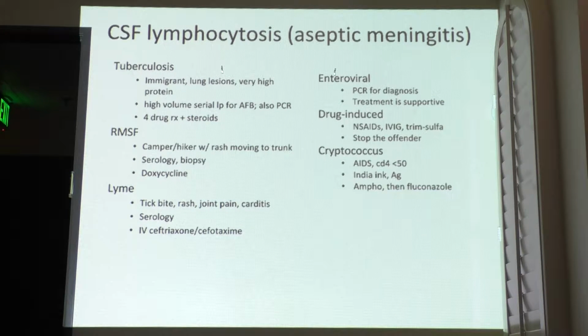Okay, so if you have a lot of lymphocytes, you think about aseptic meningitis, but you also think about TB. And you guys know how you diagnose TB in the CSF? You do an AFB smear and an AFB culture. It takes about 3 to 4 weeks. If you suspect it, you treat it. You don't wait for 4 weeks, because these patients get very sick and they die.